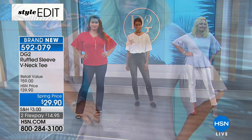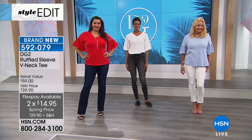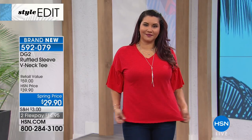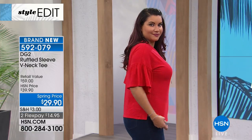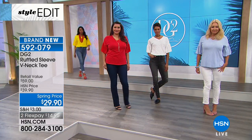Nice price point, and with FlexPay, you can certainly have that option at $14.95. Length is 26.5 inches. That's a nice length on this. It's a perfect proportion for the style. There's also the fabric combination of cotton and modal, so it's uber soft and perfect for any kind of heat, any kind of spring or summer occasion. And again, nothing's going to stick to you, but it looks like a dressy top. It really does, and there's a bit of texture to it.